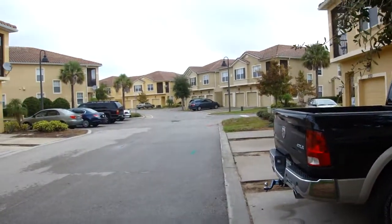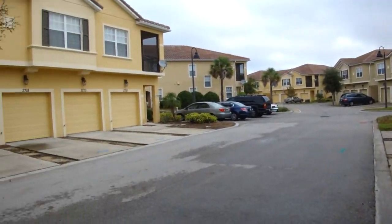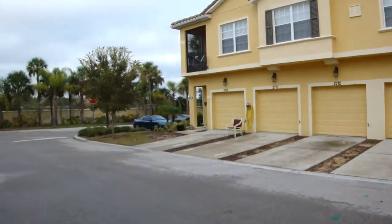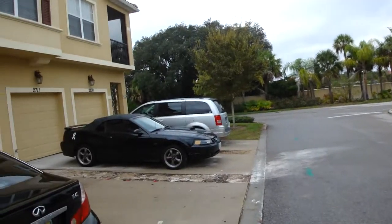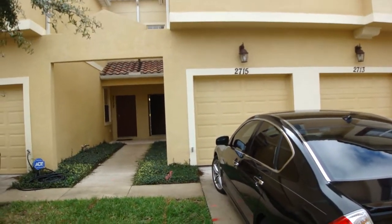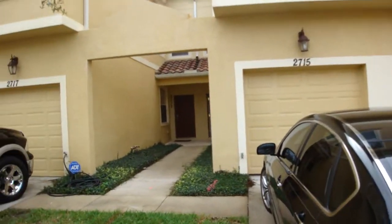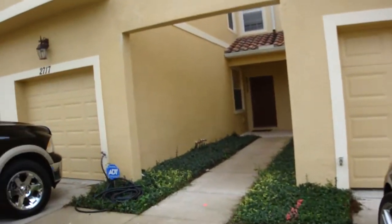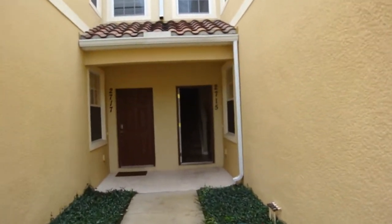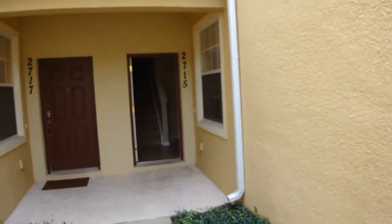Show you around the neighborhood. This property is not very old. It's just within a few years old. The property was originally sold by the developer, which is Centex Homes, which is now owned by Pulte Centex. And these properties were selling over $200,000. I'll show you the property here.